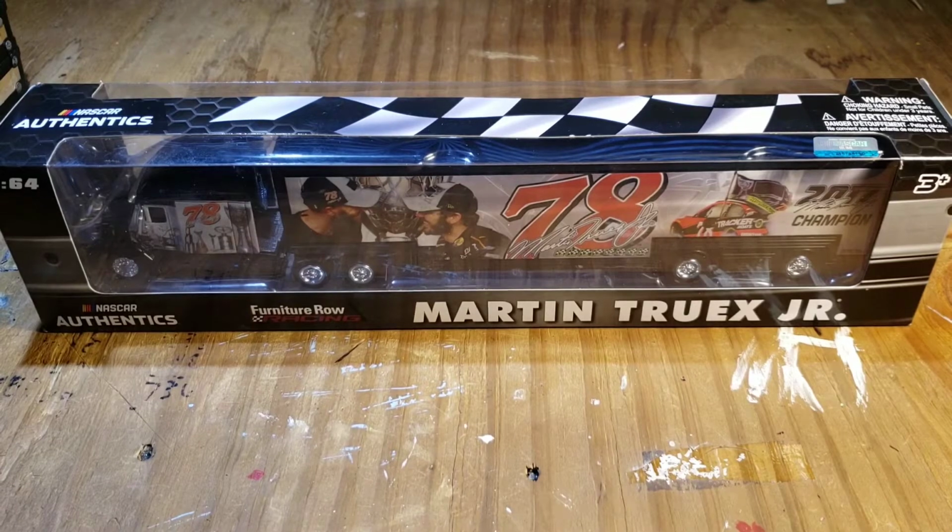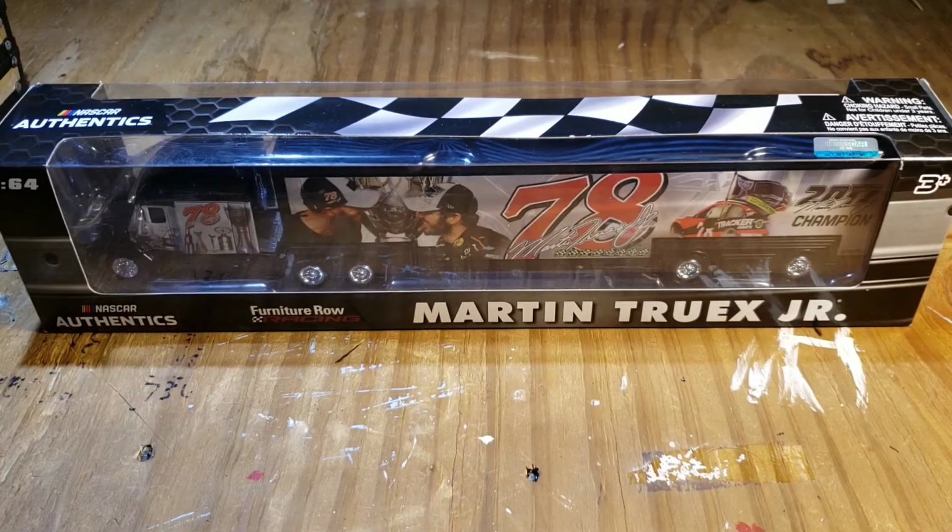Looked really cool. I didn't think I was going to find it. I went to some weird Walmart that I've only been to a few times, and ironically, that's where I got my last hauler, the Junior one. And then this one was there. I'm like, you know what? We're going to get that one done as well. So we'll go ahead and pick that one up. So that's what I did.